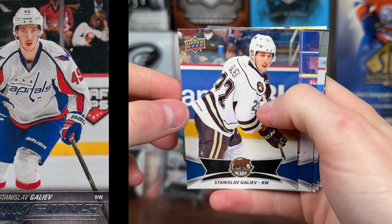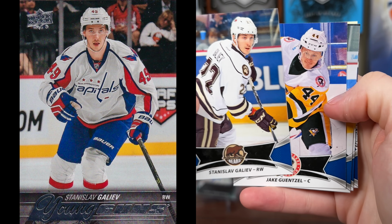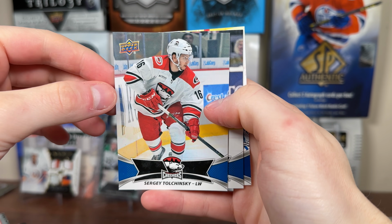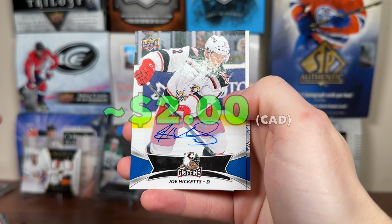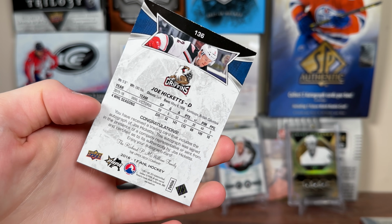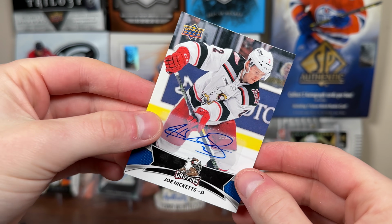Continue on here. There's Stanislav Galiev. He goes with Connor McDavid with the Young Guns there. There's Jake Gensel, our player in here. He had rookies in 16-17. Sergei Tolchinsky had rookies in 16-17 as well. Oh, Joe Hickett, little sniper behind there, but there you go. There's a third out of Joel Hickett. Never panned out there. He was on Canada and the World Juniors, the 15 and 16 teams. So there you go, Joe Hickett's autograph.